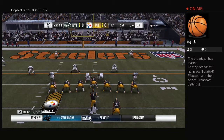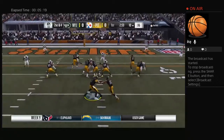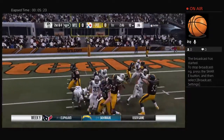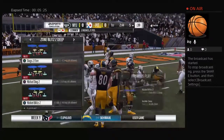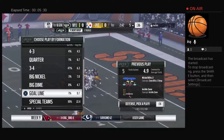Black 20. Jack 16. They'll run it now out of the gun. And he'll be brought down this time at the 5-yard line. A 5-yard gain, and now they're set up 1st and goal.